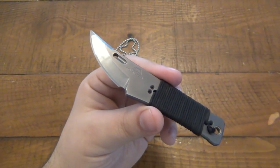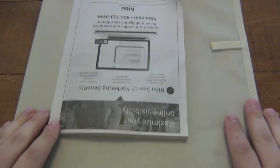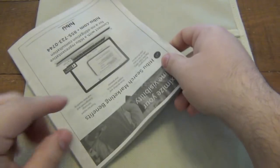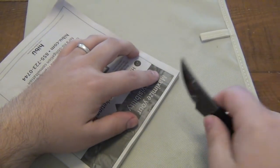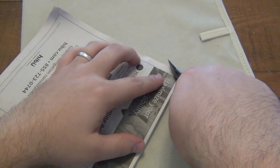Absolutely ridiculous. So I'm gonna do a quick little cut test as it is. I have not done this in a while, but I'll put this down so I don't cut my table here. It's a local phone book, a smaller one, but I wanted to try this. I was slicing paper earlier and have not done this in a long time. So I'm just gonna apply downward pressure, just push cut.